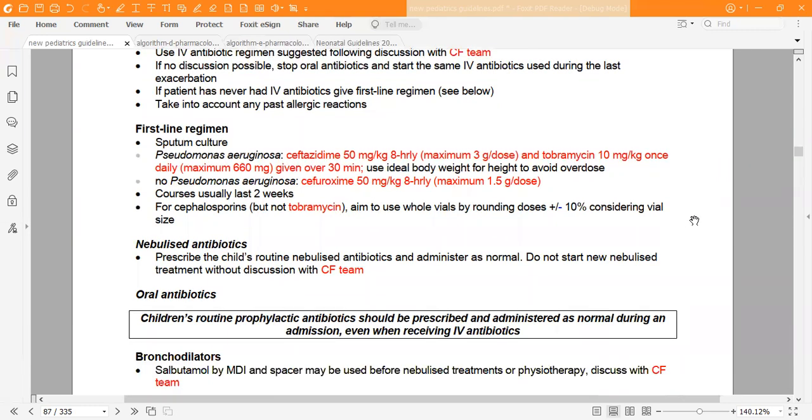The first line regime in case of exacerbation depends on sputum culture. If the sputum culture shows Pseudomonas aeruginosa, you will start him on CT, letter C and letter T. Letter C means ceftazidime, 50 milligram per kg, 8 hourly, and tobramycin, 10 milligram per kg once daily. So he will take ceftazidime every 8 hours, and tobramycin at the same time. Tobramycin 10 milligram per kg, one dose per day, is given over 30 minutes. Use ideal body weight for height to avoid overdose.